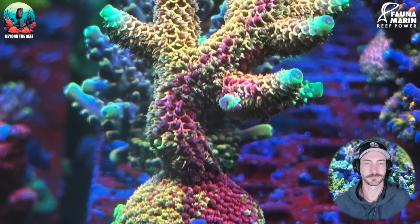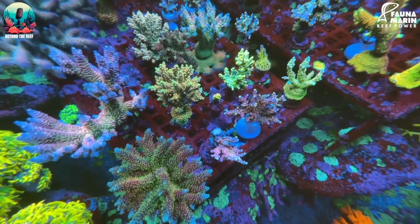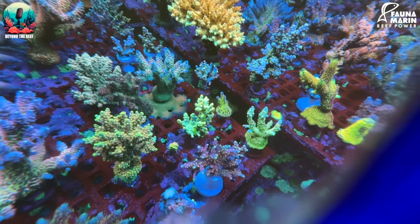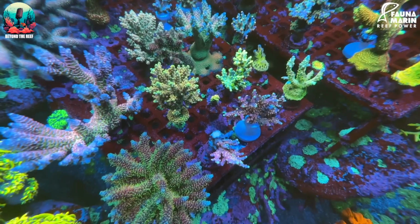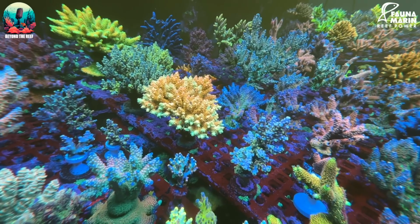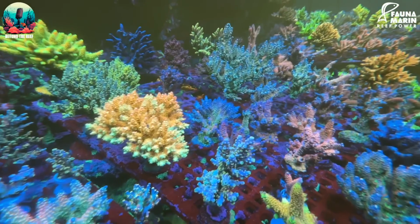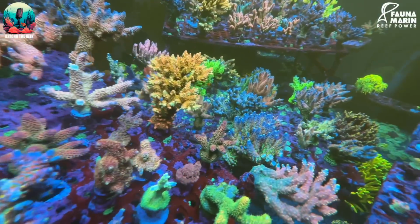Cipro, I've only really used mainly because I wanted to get torches, and a bunch of torches in the tank were not healthy. For a while I was doing like a third torches and mostly SPS. So the Cipro was mostly for brown jelly disease and stuff like that. For me, I didn't really find that Cipro did much for SPS. Is there much that people use for SPS?